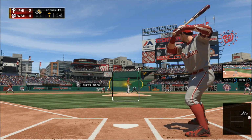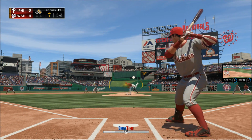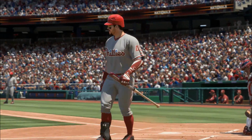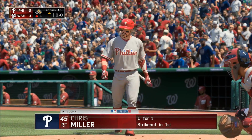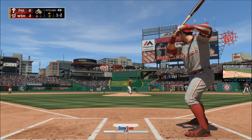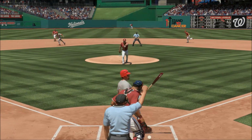Chris. On 3-2. I still got to work a corner. Not just going to throw it right down the middle and grab a strike. Can't be a giveaway pitch. With that, you're digging in. Chris. You don't have to make the perfect pitch out there. The count is still well in your favor on the mound.